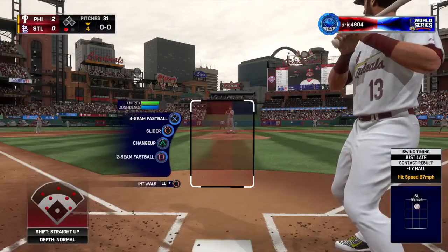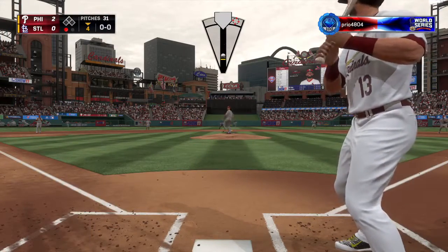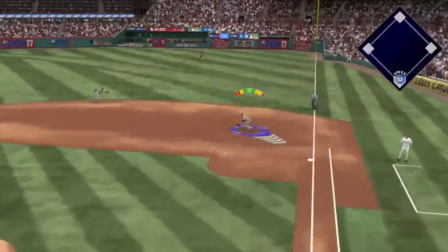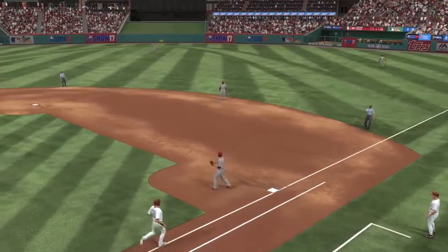Stepping up to the plate, Matt Carpenter, who hit it hard but lined out in his first at bat. Shoots this one over to first. And he'll step on first himself for the out.